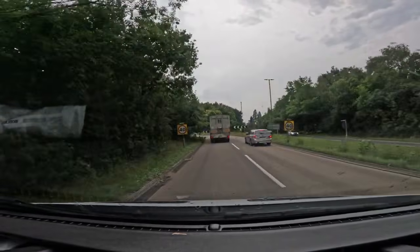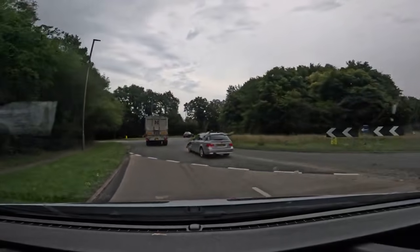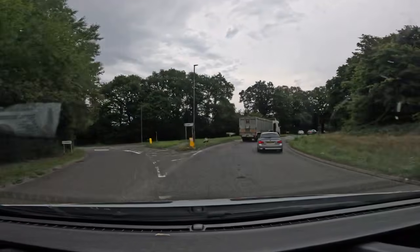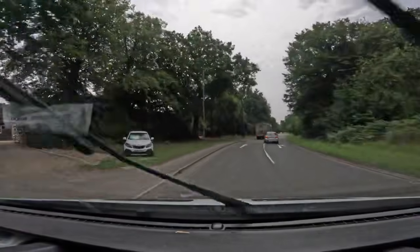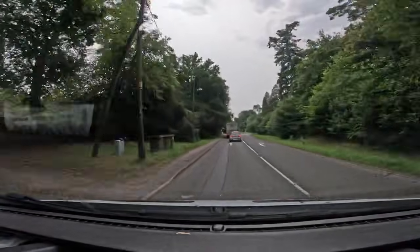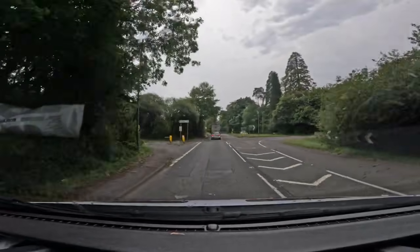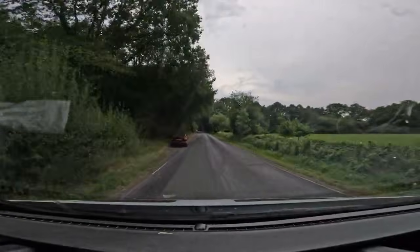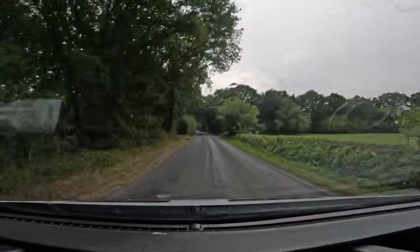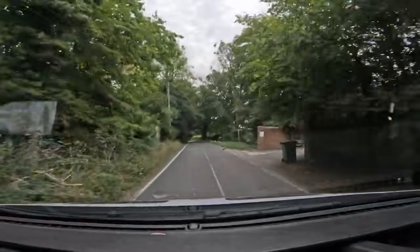Slow right down here. Taking the next left, and 40 miles per hour on this road for the next 5 minutes, and then we should be at our house. Alright, we have just finished our last delivery for the first run today.